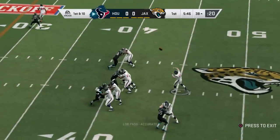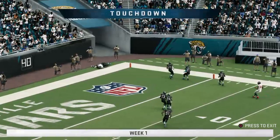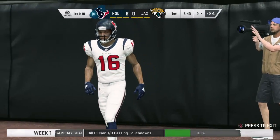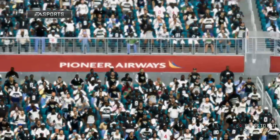To the air again, Luck. He'll take a shot for the end zone. And that is caught. Touchdown, Texans. Tyler Lockett, 38 yards, as his guys are able to strike first here in this opening quarter.